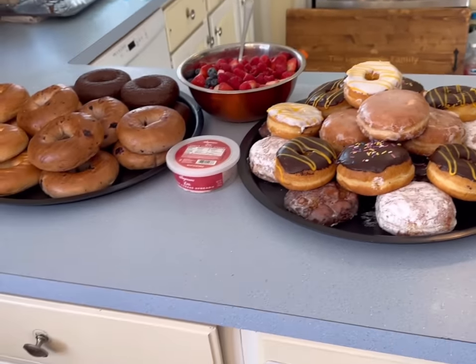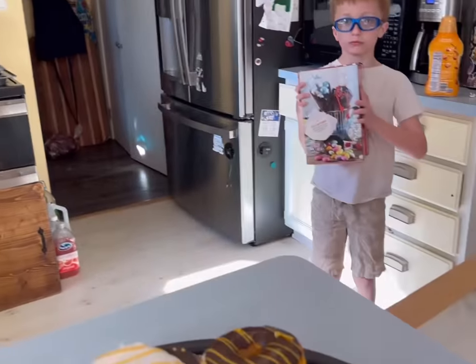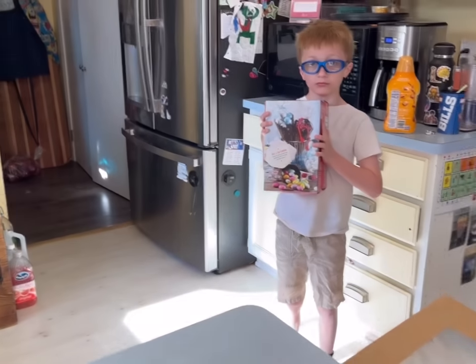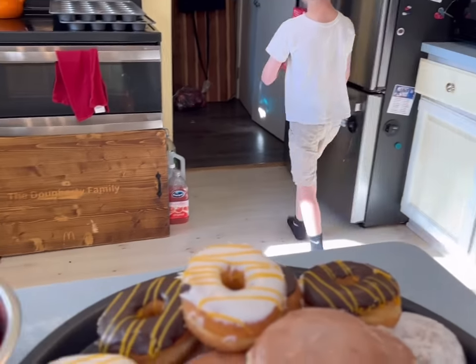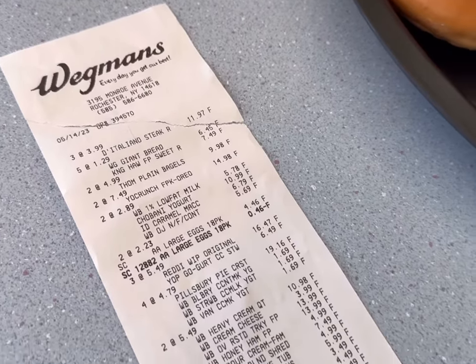Okay, here is breakfast. Let me show you guys the receipt. Waffle I just ripped. Cones. Yeah, waffle cones. Where? Pantry, out in the garage. Yeah, almost everything goes in the garage. Okay, here's the receipt. I just ripped it, but yeah.